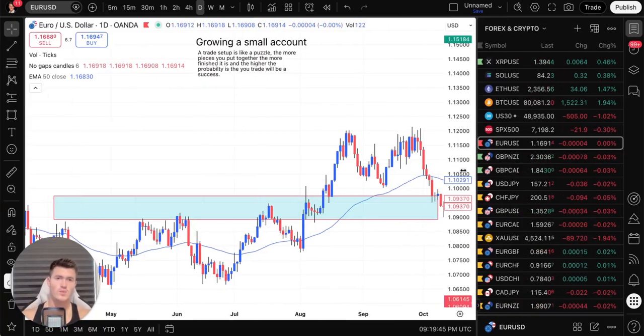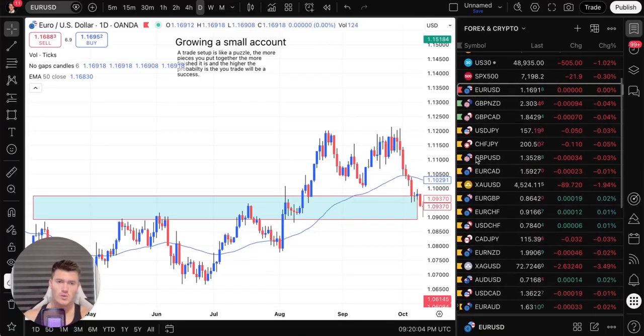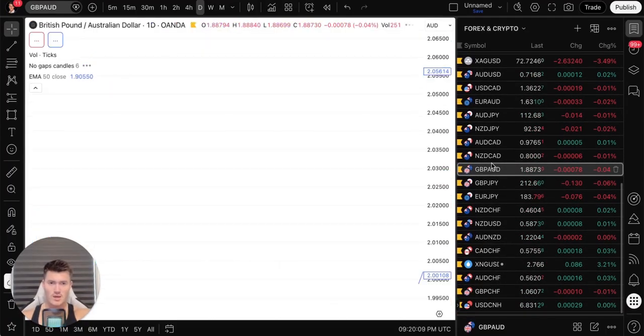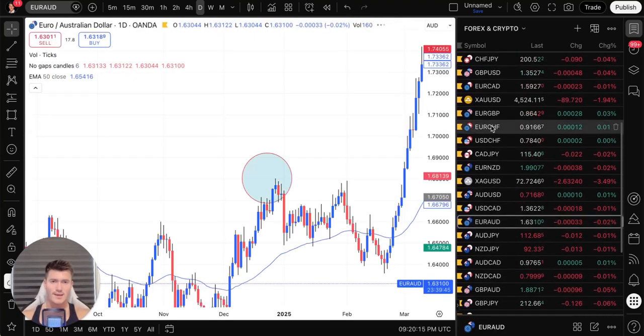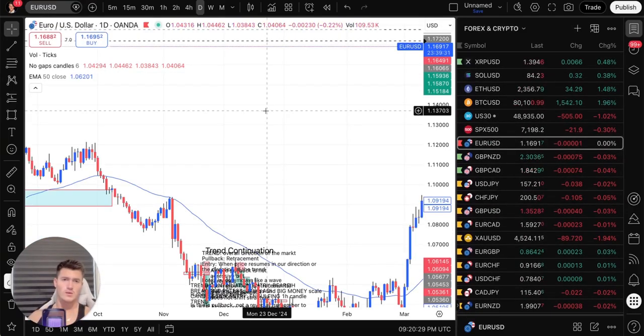As you can see, these are the only 3 trades that I'm interested in this week. I've got a red flag right here. That means I'm interested in selling. And then I've got a green flag here and here, meaning that I'm interested in buying these. And then the rest, I put a yellow flag because I'm not interested in these this week. But I see 3 good potential setups between Euro USD, GBP NZD, and GBP CAD.